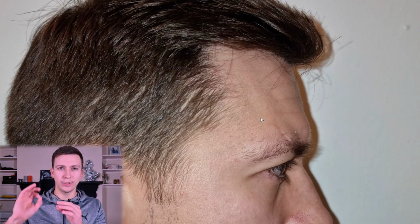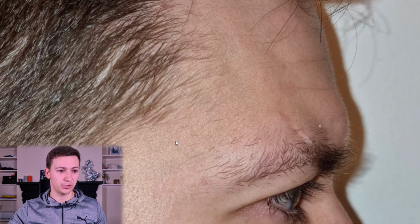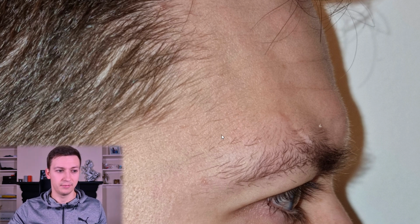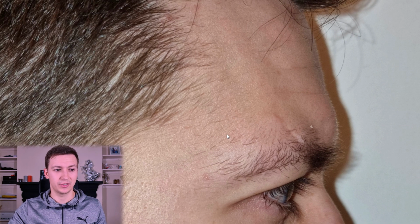Just look at this picture that I took literally just now, and I took it with a flashlight, because with the flashlight you're able to see every single hair. The flash gives a little bit of shadow, and you can see it. In this area, I was actually really surprised today after this picture. There are quite a lot of tiny hairs here and there. That's obviously the effect of oral minoxidil, because I didn't have this many hairs in this particular area.